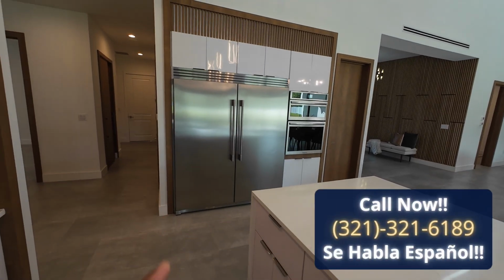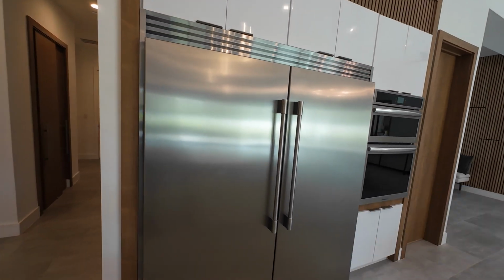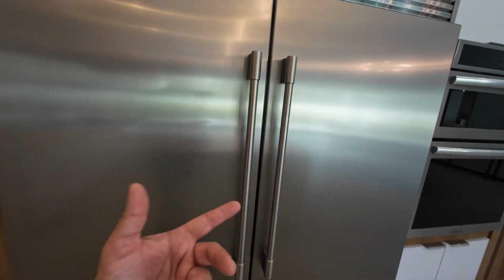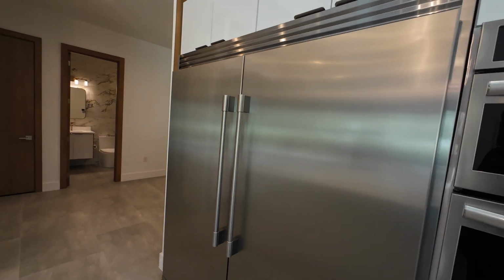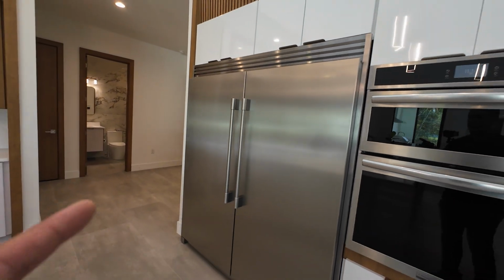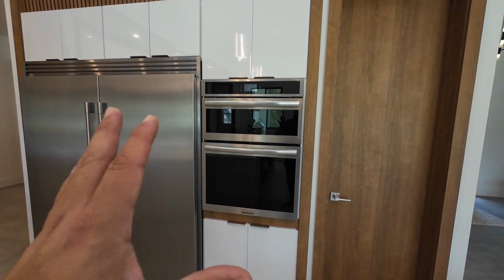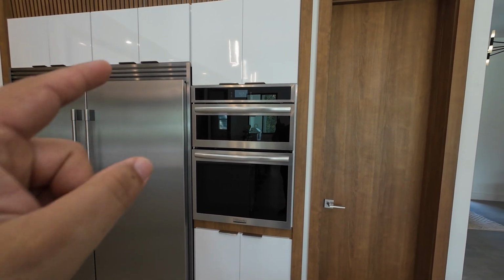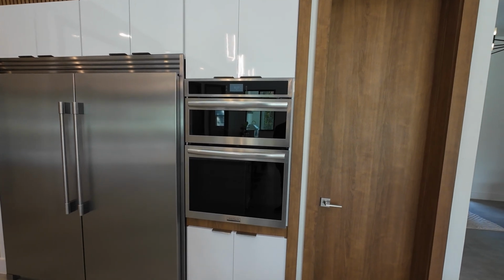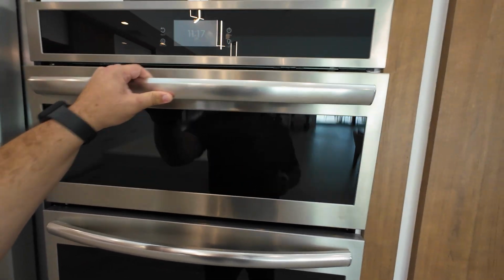Take a look at this big refrigerator and freezer here, right? Tons of space here as well. They do have some items there, so I don't want to open it right now, but definitely a big space inside that refrigerator and freezer. A gourmet style kitchen definitely needs to have something like this, right? It has an integrated oven and microwave probably. These look like they're both two ovens though. I don't see a microwave anywhere else.